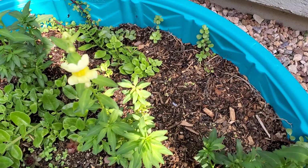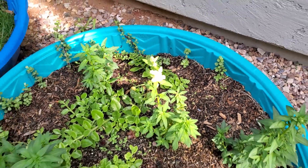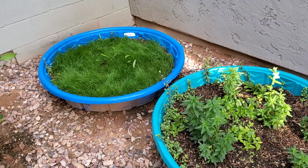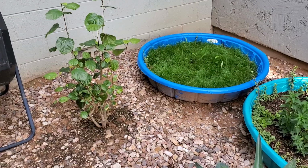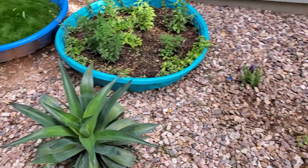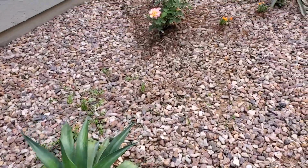Oh, and in case you don't know, Tiny is our tortoise. He loves snapdragons. So that's been fun. And then his little grass patch. This hibiscus is kind of struggling, but hopefully it'll do better in the summer sun. Anyway, so that's what we've got going on in the yard right now.